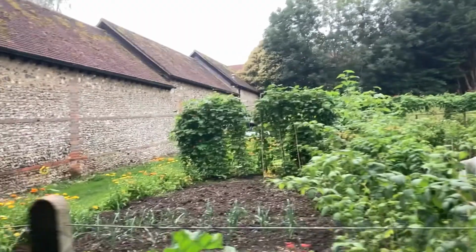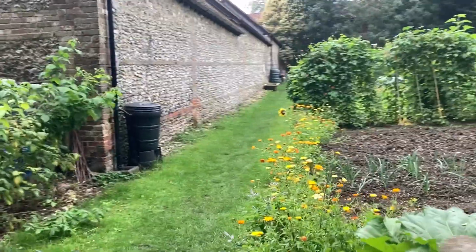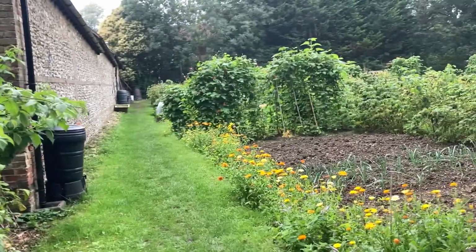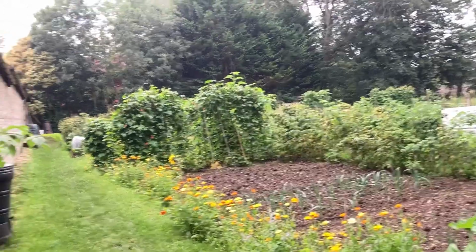But I do have allotment envy these days, because I've lost a lot of weight, my back's better, and I look at this and I think, oh, it'd be nice to have another allotment. But never mind. Some lovely old buildings here though.